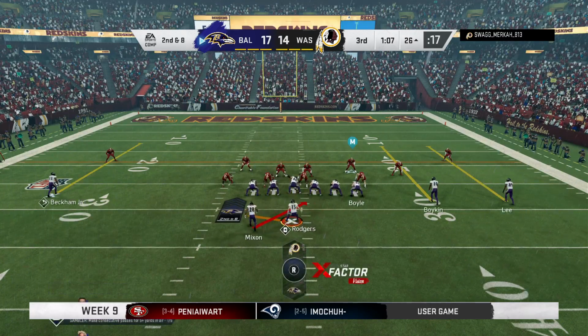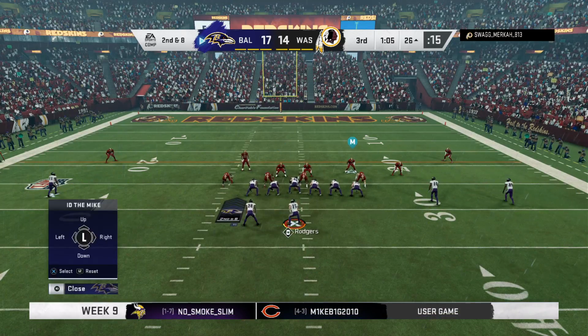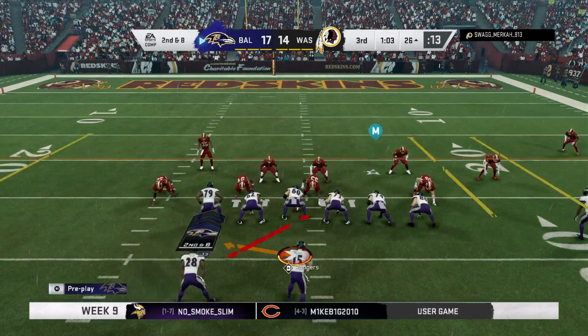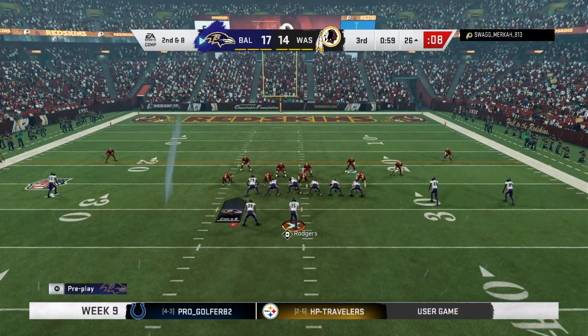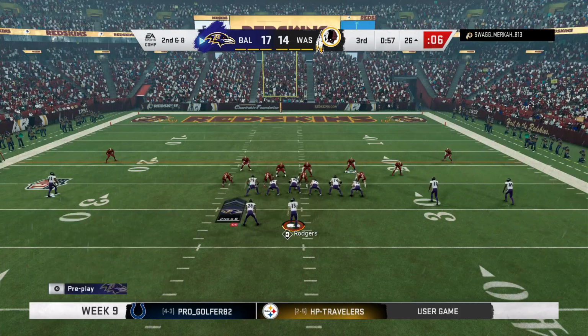Mike 56. Mike 56. Push him back. Hey, black. Out. Jim. To the 50. Shoot. Here, Mike.